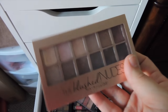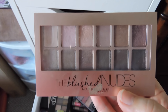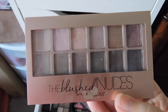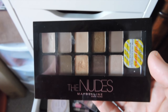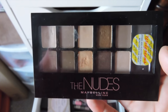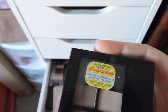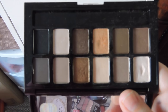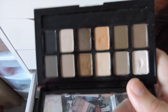Next palette is one of my favorites, and this is the Maybelline Blush Nudes palette. I reach for this a lot, at least two or three times a week probably, so I will be keeping this one. The next one is the Maybelline Nudes palette, and this is another one that I really like a lot. I reach for this, not as much as the Blush Nudes, but I do reach for it, so I will be keeping this one. Let me open it up so you can see what it looks like without this sticker. This is what the palette looks like, all neutral colors, a lot of cream and whites. So I will be keeping this one.